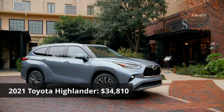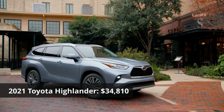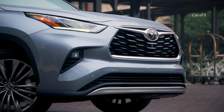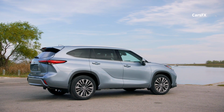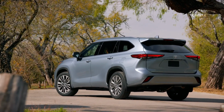The 2021 Toyota Highlander. Outside of having one of the best safety scores in the class, the Highlander does not excel in any one area. Still, it's a good, well-rounded midsize SUV. It has 3 rows of seats, and while the first 2 are roomy and comfortable, the last row is cramped. Cargo space isn't class-leading, but it's still very serviceable.